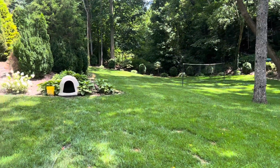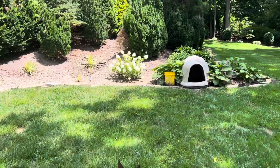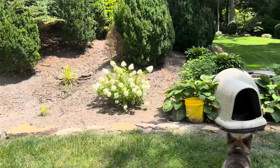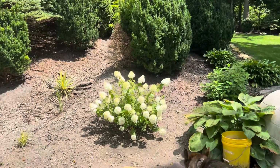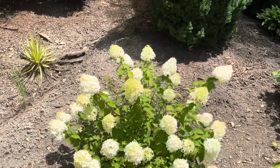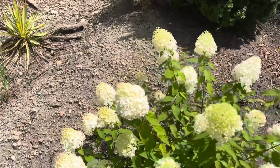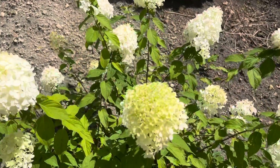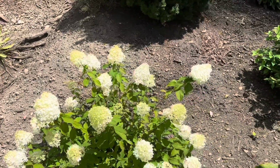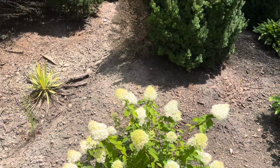So here's one of my favorite things on the property. It's called a limelight. I think it's a type of hydrangea. But it's just really beautiful. I don't know if I can capture it, but just beautiful. When they first come out, they're kind of lime green and they turn white. And that bush, this is the second year, they can get around 8 feet tall.